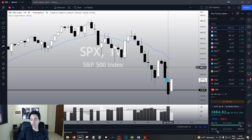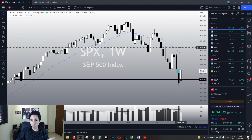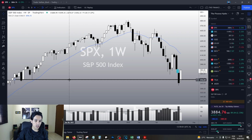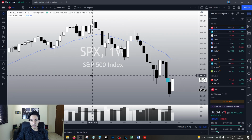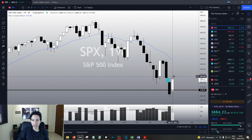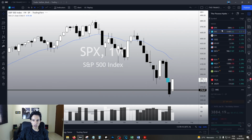However, in my humble experience, when we see a bullish candlestick pattern like this, just above a clear support level, the odds increase a little bit more. So, in my humble opinion, and again, this is just my humble opinion, alright? I'm just a guy, just a retail trader like everybody else over here. I think the S&P is going to bounce back up at least to its EMA, alright?